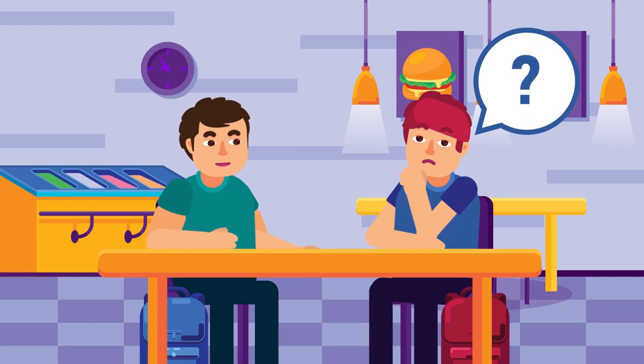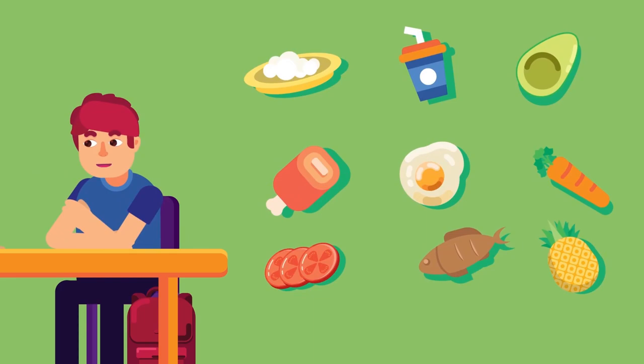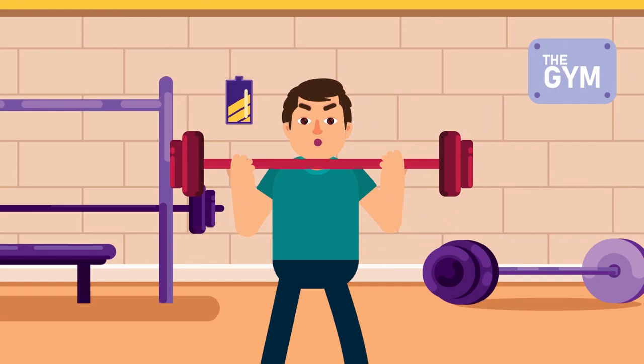A balanced diet contains the right amount of carbohydrates, fats, proteins, vitamins, minerals, water, and dietary fiber to meet the daily requirements of the body. Every one of us requires different nutrients, and this depends on our lifestyle, activities, and age. This is why a balanced diet for one person may not be a balanced diet for another. A balanced diet provides the energy to survive and stay healthy.